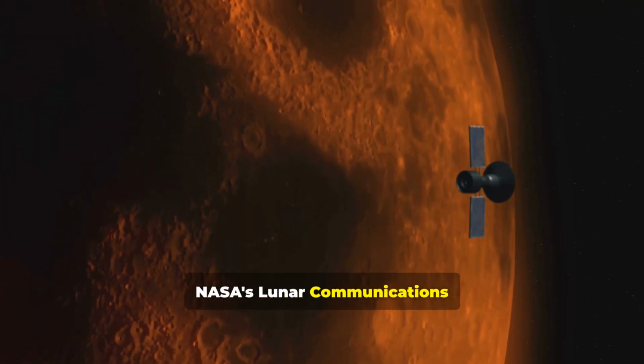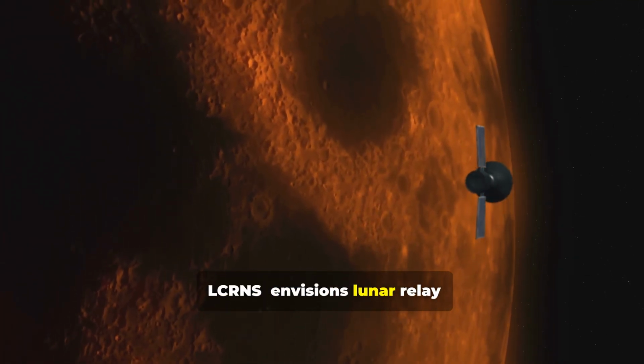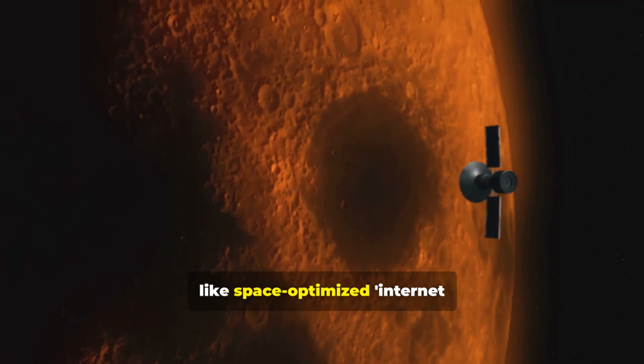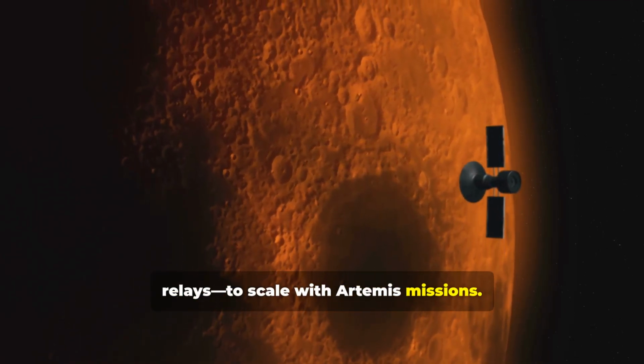NASA's Lunar Communications Relay and Navigation Systems, LCRNS, envisions lunar relay satellites providing backhaul and PNT with onboard processing, more like space-optimized internet routers than dumb bent-pipe relays, to scale with Artemis missions.